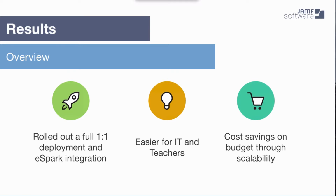eSpark really has the content and assessment management skill set. Jamf really had the app delivery and device management skill set. Put those two together, and you're really set up with a great solution that helps drive our mission.